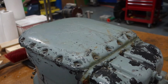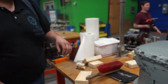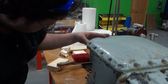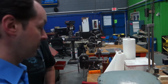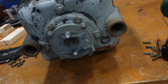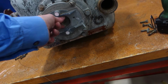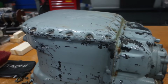Nope. Big gas meter. Nope. Is it welded shut? Nope. No, it's just really... Give me a ball peen and a cold chisel. That's gonna be cool.